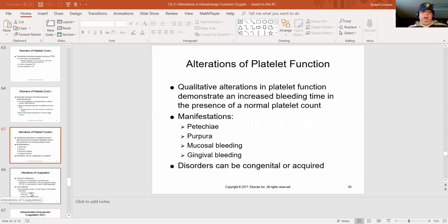Qualitative alterations in platelet formation prevent that platelet plug formation from occurring in step 2 of hemostasis that we talked about in the last chapter, and can result in prolonged bleeding times. Disorders affecting platelet function can either be acquired or congenital, but acquired disorders are more common than congenital.